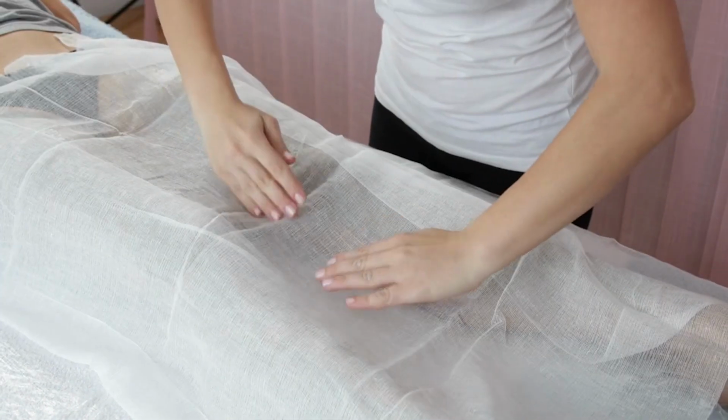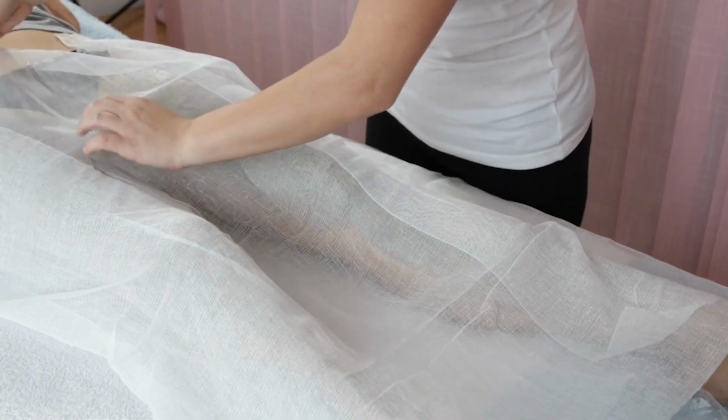I did have a little buzzer as well, in case I needed her to adjust the electrodes and the pressure for the treatment to take place. Now, let me just say here, have you guys ever heard of this service before?